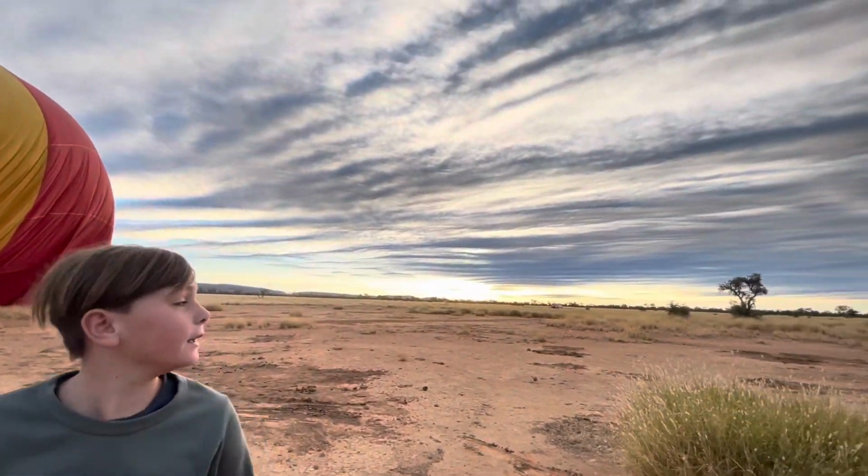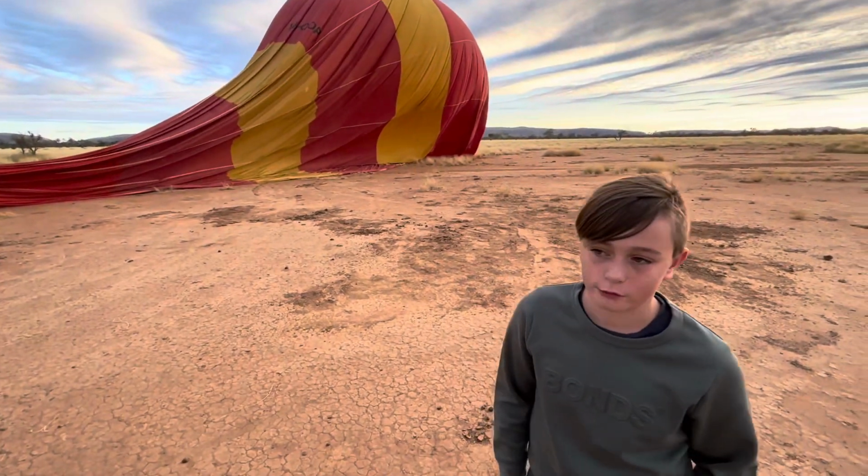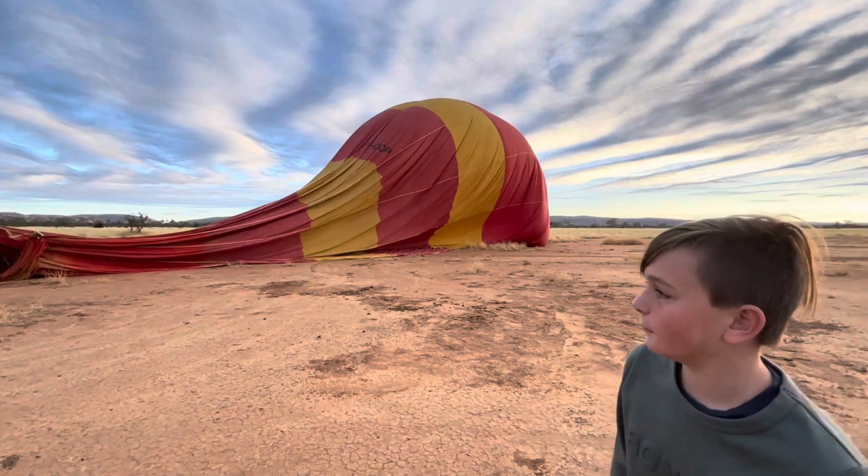It was even more magnificent watching the sunrise over the west and east MacDonnell ranges. But it was really, really fun. It was a really good experience as well.